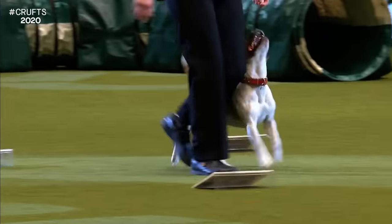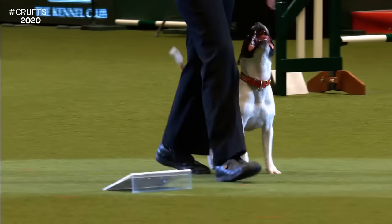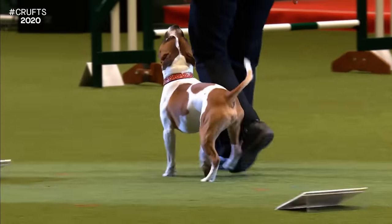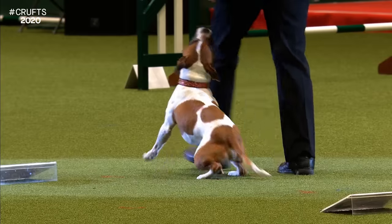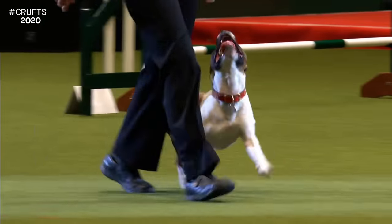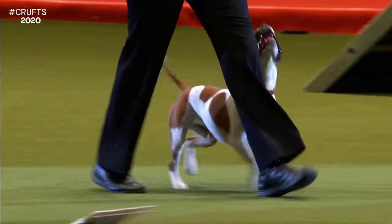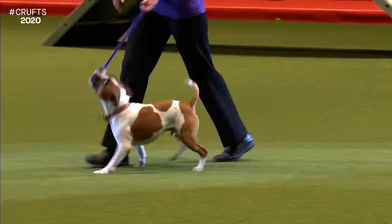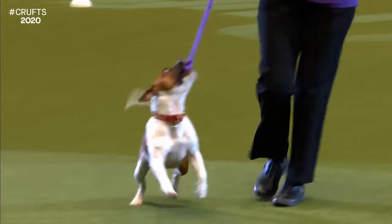And then into the rally. Massive round of applause, please, for the marvellous Marnie Wells and absolutely brilliant Bodkin for showing just how intelligent our dogs are and how they can compete at top level in obedience too.